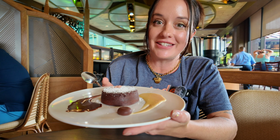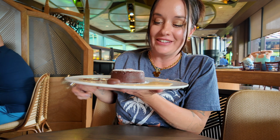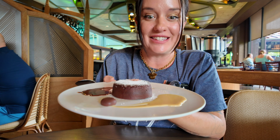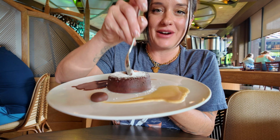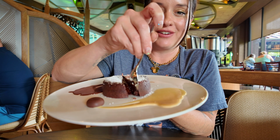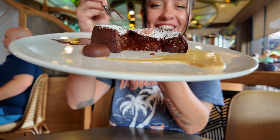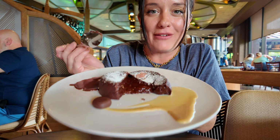Although my server does say that it does have a lava effect. So let's see. Ooh, it's warm. It's really warm on the bottom. So let's dive in here and see what it does. I'm just gonna go right down the middle. And we'll give it a little spread apart here. Is it lava-ing? You guys, is it lava-ing? Leave in the comments below. Did it lava? It lavaed a little bit.